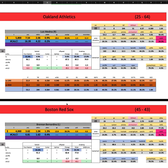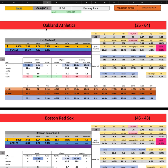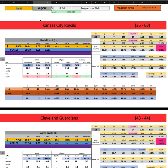Offense really only here for me. I'm not dealing with the bullpen shenanigans, even though they're both very cheap. Bernardino, he's only going to go an inning or two. And Walter is also 4,000. No idea what kind of shenanigans they might play here against Oakland. So no pitching, and offense only for me and pretty much everybody if you can balance the ownership. Okay, let's move on to the Royals and the Guardians.